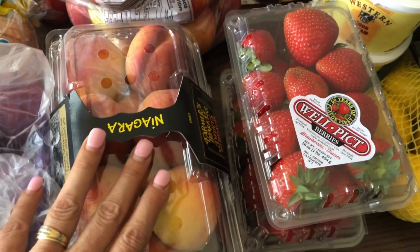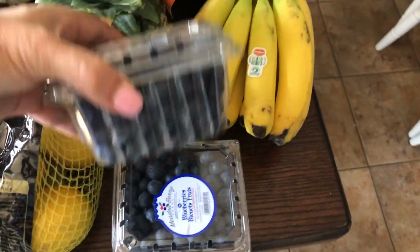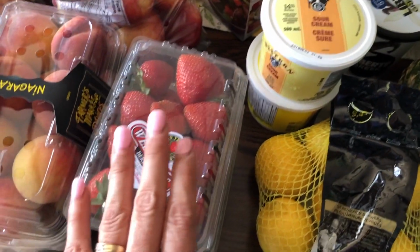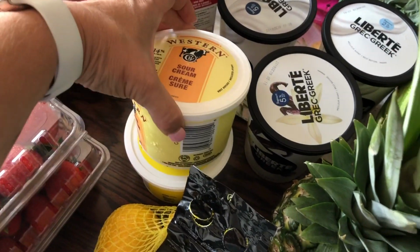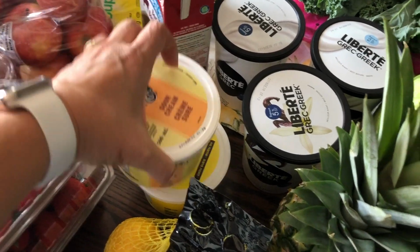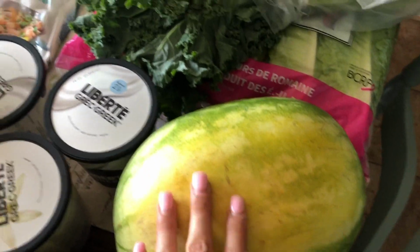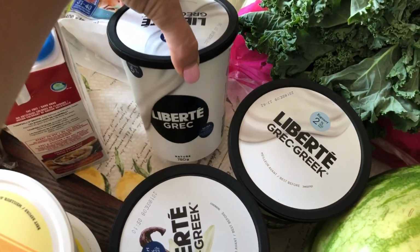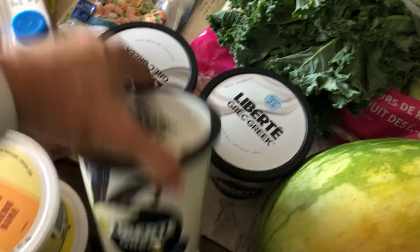Apples, peaches, strawberries, lemons, blueberries, and I have price matched all of these, and I saved almost $10 by price matching. I bought, this is our favorite sour cream, and then some cottage cheese, pineapple, banana, watermelon, which I will be taking to the beach as well, and then my husband's yogurt, my yogurt, and the kids' yogurt.